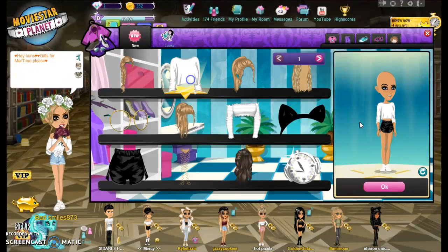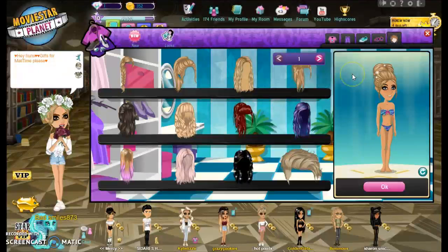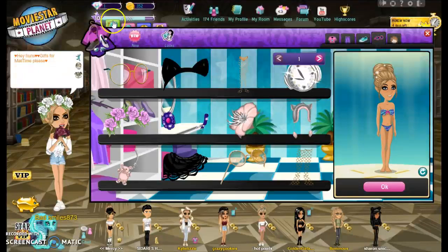Oh, by the way, this top I'm gonna keep on because on my backup account, which is Slime747, I actually, hang on. This top is actually on my wish list, so I'm gonna keep that. I'm gonna take it off for now though. I love all of her hairs. I think I want this hair though. This hair is probably my favorite because it's 6 diamonds. I only have one, and my Star VIP membership by now.